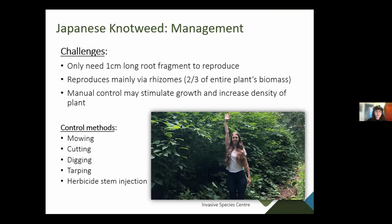Okay, so this is not really an easy one to manage. It only needs a really tiny little root fragment to reproduce. And manual control, if it's not done right, might even actually stimulate the growth and increase the density of the plant, which isn't good. It has quite a prolific root system, so it reproduces very, very easily.